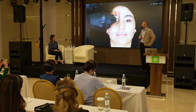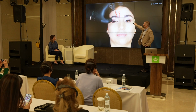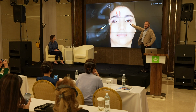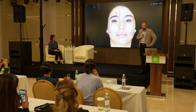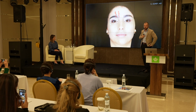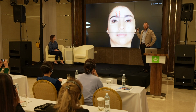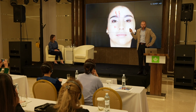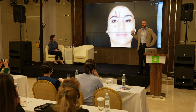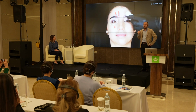Which arteries are there? Medially the supratrochlear, laterally the supraorbital. This is the ring. And I will show the lateral elevation. But she had toxin first. 2 weeks later, I inject filler. And I use a little bit soft product here, like RH2. And with a needle technique.